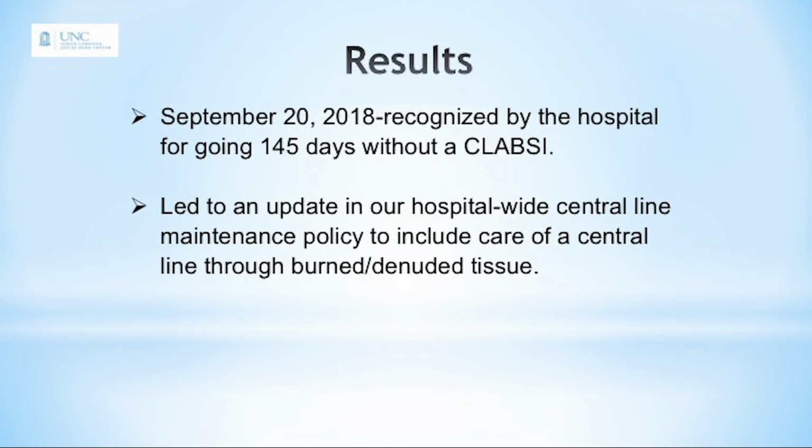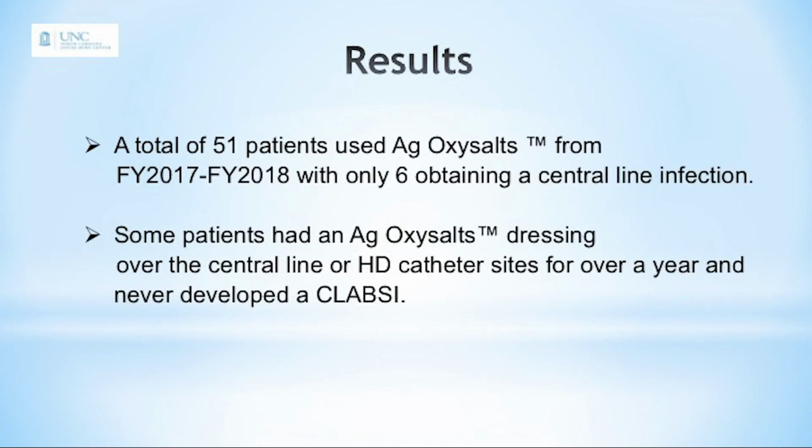that other units were calling us and saying, hey, what's that dressing you're using? Can you tube us some of those because our patient, we can't get the dressing to stick. So a total of 51 patients have used this silver oxysalts dressing within the fiscal year 17 to 18, with only 6 of them obtaining a central line infection. And some patients had this dressing in place for over a year and never developed an infection.